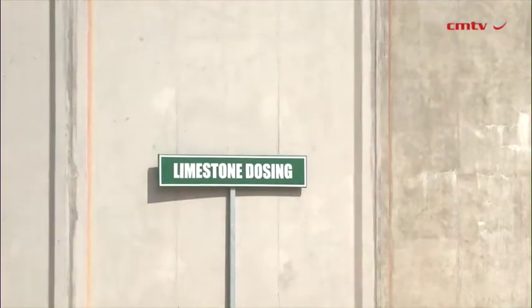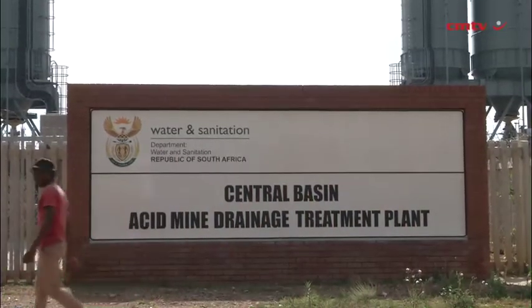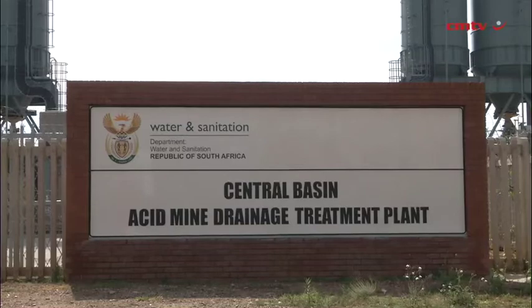We've also got gypsum crystallization taking place in the plant so that it reduces the salts, although it's not enough, and that is why we need the long-term solution to actually clean the water to a potable or industrial standard. The salts aren't out. The long-term solution will actually take out those salts.